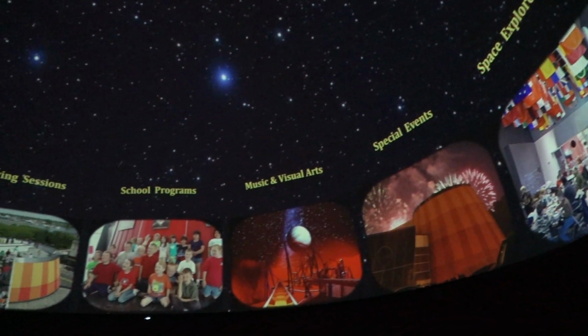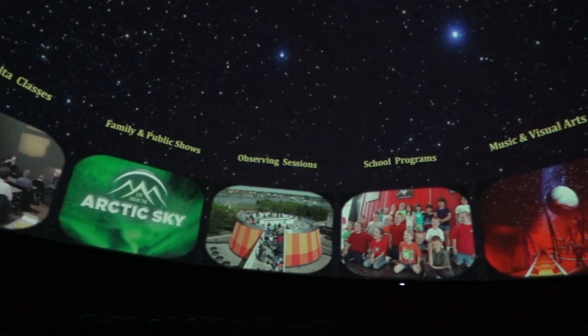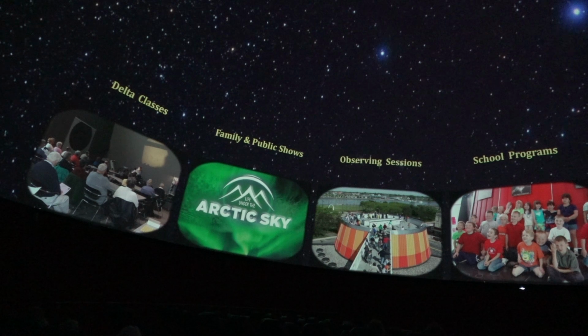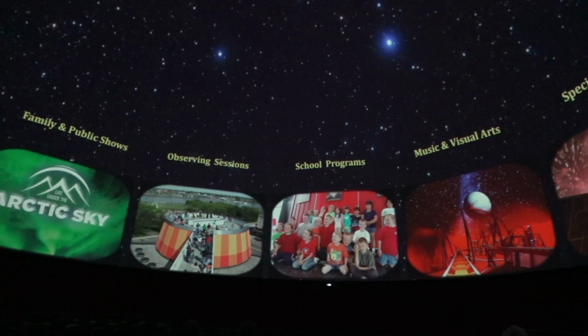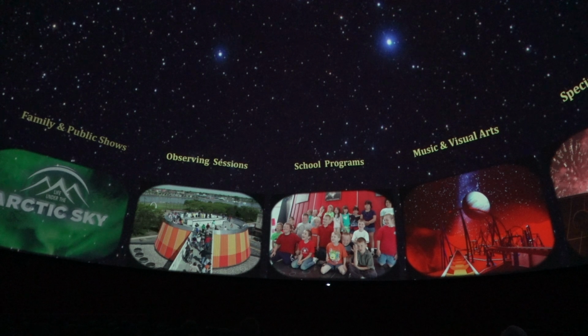Well, we have a massive addition of new programs available, including music and visual arts, and special events like the fireworks fundraiser, and meetings that can take place in Space Explorers Hall, which I'll show you when we're done here, and we'll also take a quick tour of the rooftop observation deck that you see there. So I'll take you up there.